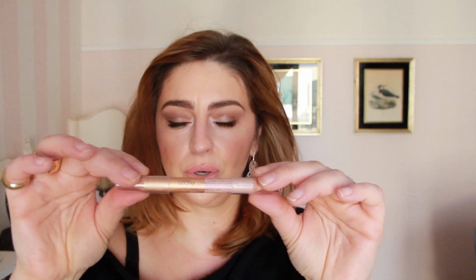Then, as far as eyes, let's continue with eyes. This is by WJ Con. It's their dual-ended shiny duo matitone, with an illuminating finish. There's a matte finish and there's a pearly finish, and I use this under my eyebrows, and I used it today in my inner corner to illuminate. I have two of them. One I left in France, one I have here. I absolutely adore these, and I will buy some more, definitely. And this is really cheap too.